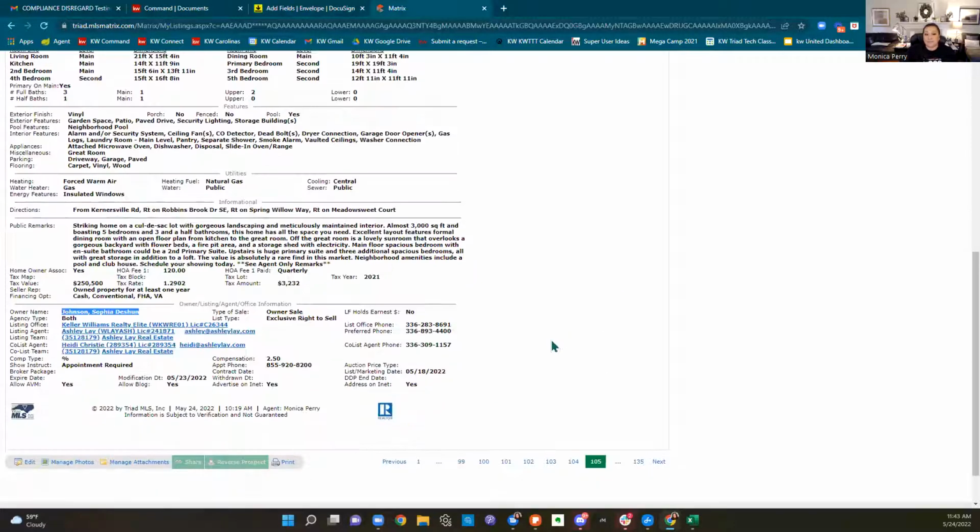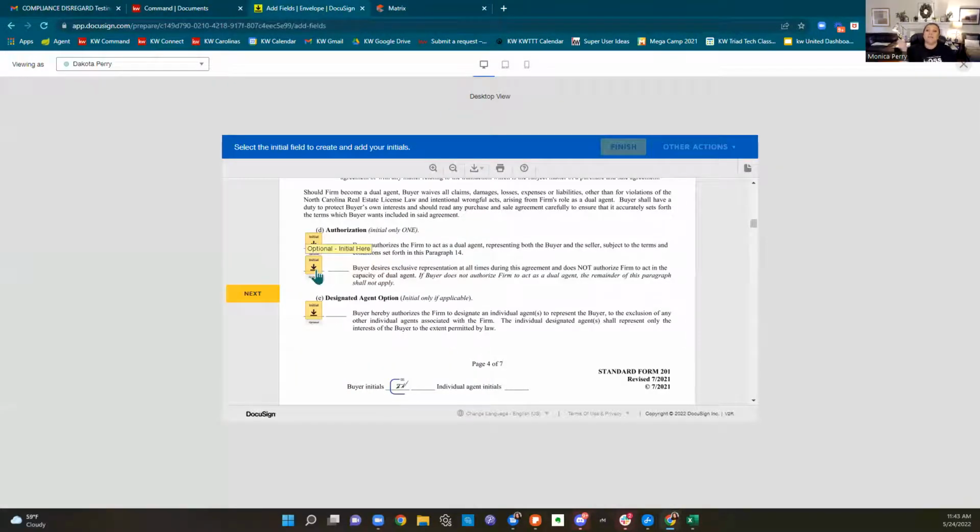Well, guess what? This listing is listed by an agent in my office. So she can't have exclusive representation because my office is representing both sides of the transaction, right? So that would be wrong. Then you're going to turn this in and your compliance officer is going to say, hold up now, this is a listing from our office and they checked that they wanted exclusive representation at all times and we can't act as dual agents. Then that's wrong. You're going to have to take it back to the buyer, explain to them why, and get it redone.